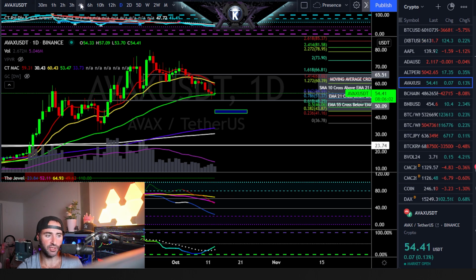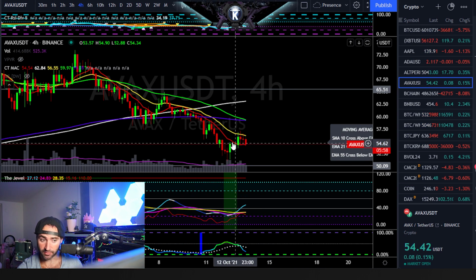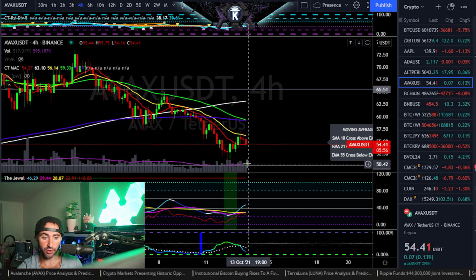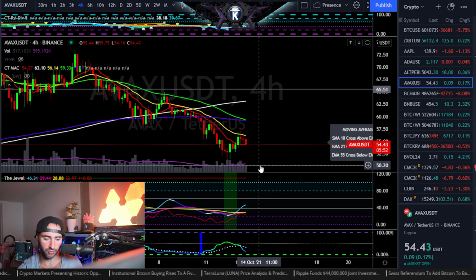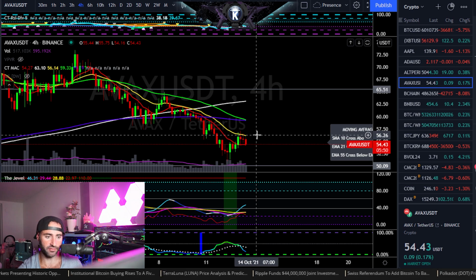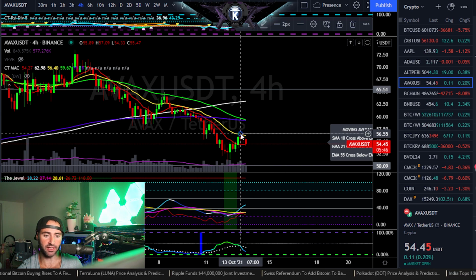But for right now, I'd give it a chance to bounce similar to what we saw in Solana. However, short-term timeframes do look like they want to spill back on over and test around that $50 level. So short-term, very likely comes back down and tests around here. I would be looking for bounces off that region, and I would be short-term looking for some decent upside, once again back above 56.55.